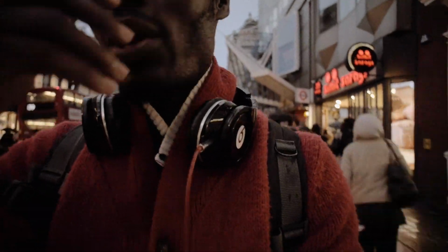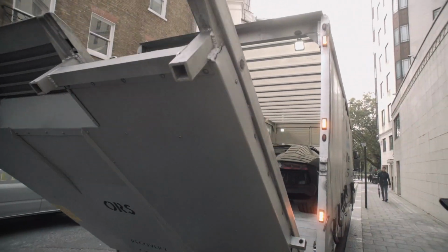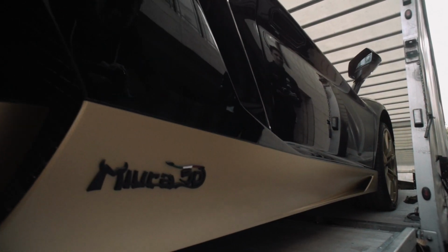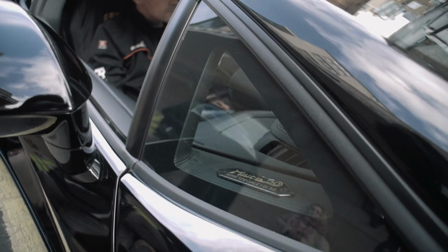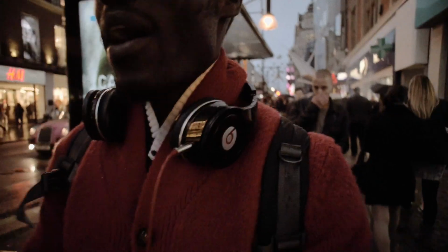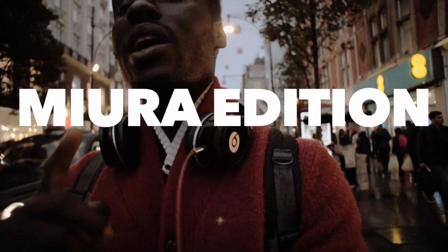So a few minutes later, we went over to this giant, huge truck, and in this truck was a 750 Lamborghini Aventador, but Miura edition. It was black, similar to the Huracán that was parked in front of the Dorchester earlier, with gold wheels as well.